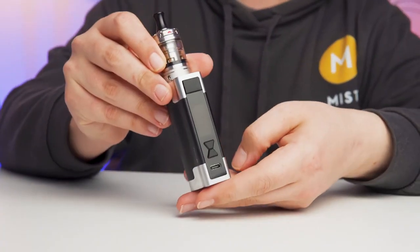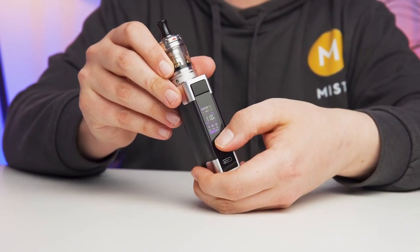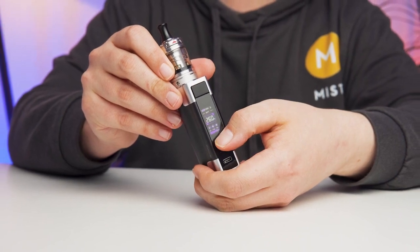The Aspire Zelos 3 has proven itself to be one of the best, most reliable vape kits in the world, and we do not think this is going to be the last time we're going to be showing you this darling of the vaping scene.